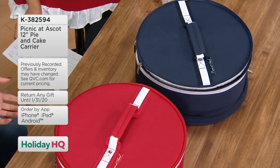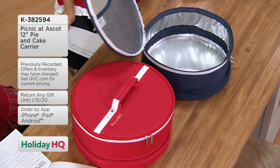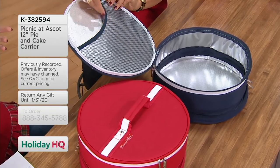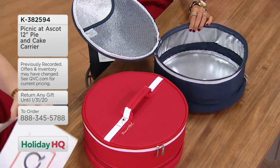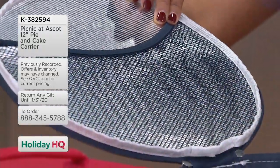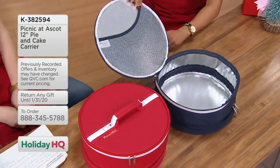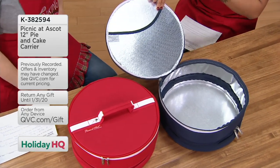Oh, yeah. But this is the season where you're bringing pies and you're bringing cakes and you're bringing all sorts of food to your neighbors, to holiday parties, to potlucks, and you have to have something that really makes everything transportable, and that's why I love this. I love this brand too, Picnic by Ascot. Yes. I love it. They just bring like that sort of British European elegance of the picnic. They bring it with style. I really love them. Well, I do love style. I do love style and I do love picnics. And those are all good things.